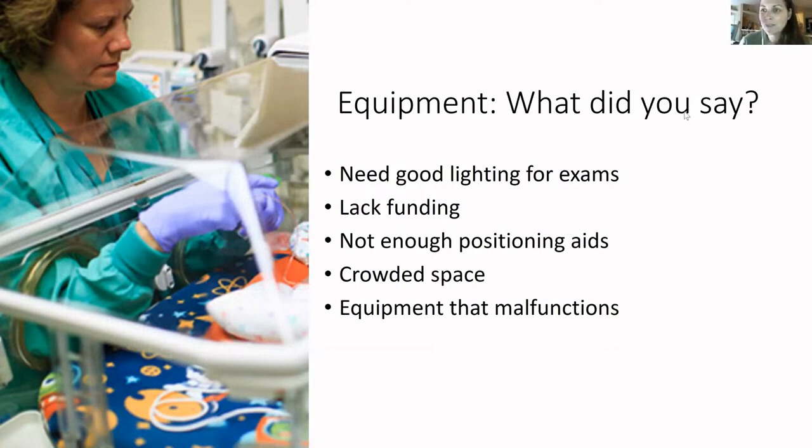And so what are we going to do about this? How are we going to train this next group of nurses and make sure that they're getting what they need and making sure that the babies get what they need? So equipment is a huge issue. One of the things that you guys didn't say was we need more drills. Oh, I love this idea of drills. Yes, we need more drills.